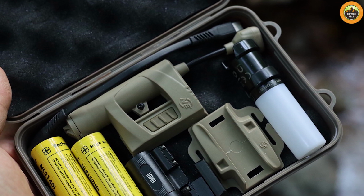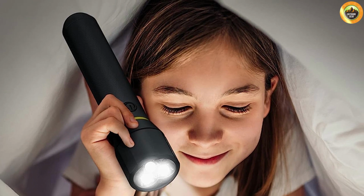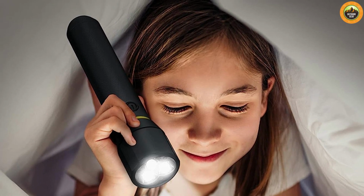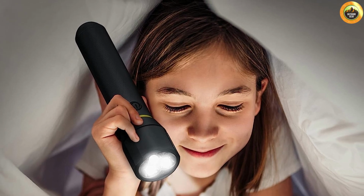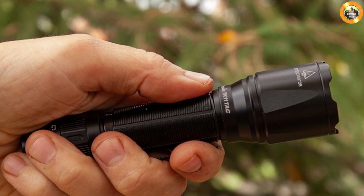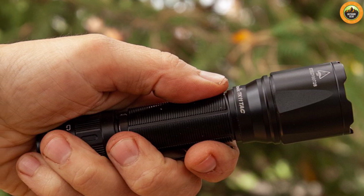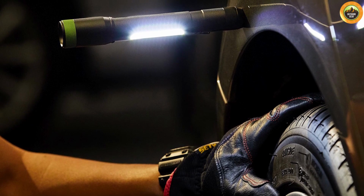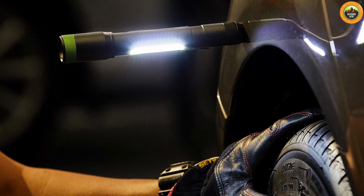However, flashlights are not without their limitations. One downside is that you have to use one hand to hold the light, limiting your ability to multitask. This can be cumbersome when setting up camp or performing tasks that require both hands. Additionally, they don't offer the same hands-free convenience as headlamps, as you may need to carry a separate carrying case or holster for easy access.